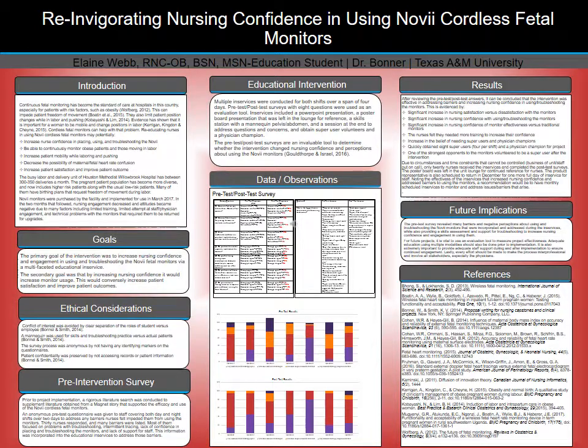There are legitimate concerns nurses, including the author, have about the cordless fetal monitors. Many were addressed and alleviated, such as increasing nursing confidence in placing and troubleshooting the monitors, finding more super users and a physician champion, and creating a poster board that will remain in the lounge as a reference at all times. But there still remain problems with intermittent signals, weak signals, and the monitors not always continuously tracing fetal heart tones regardless of the position the patient is in. Those are being reviewed and addressed by the product manufacturer.